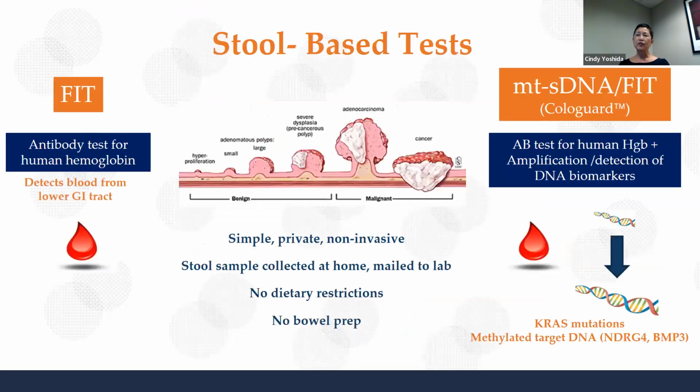All right, so here, these are the stool-based tests. So the FIT test is an antibody test for human hemoglobin. And on the right is the Cologuard test. It not only tests for blood in the stool, but it also tests for DNA in the stool.